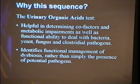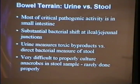It identifies functional management of dysbiosis rather than simply the presence of potential pathogens. And I've got a slide where we're going to talk a little bit more about that too, and it's right here.